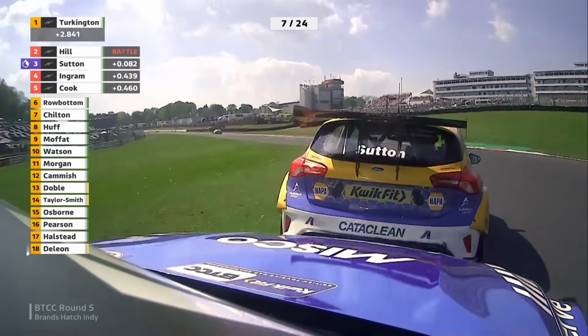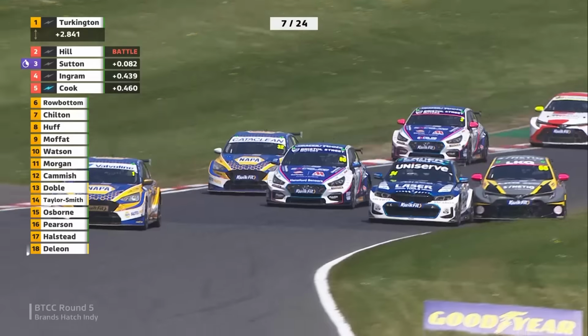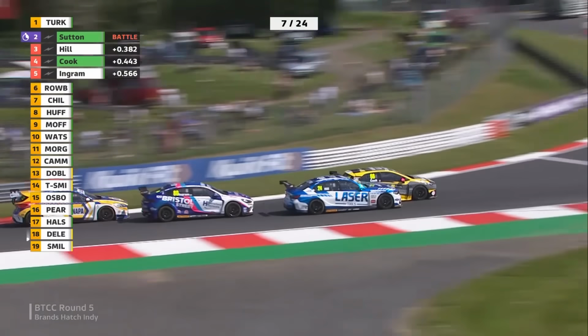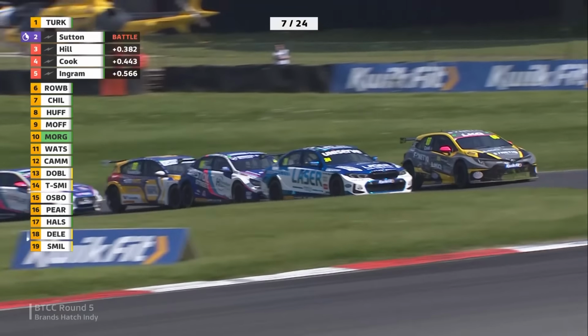Yeah, well, I think looking at the hybrid usage, that was a hybrid pass by Sutton on the last lap, which is why he closed the gap. And this is what you're seeing now, hybrid racing. A lot of grass in the front of Cook's car. I hope he doesn't overheat. It's not going to take much at this level of temperature.